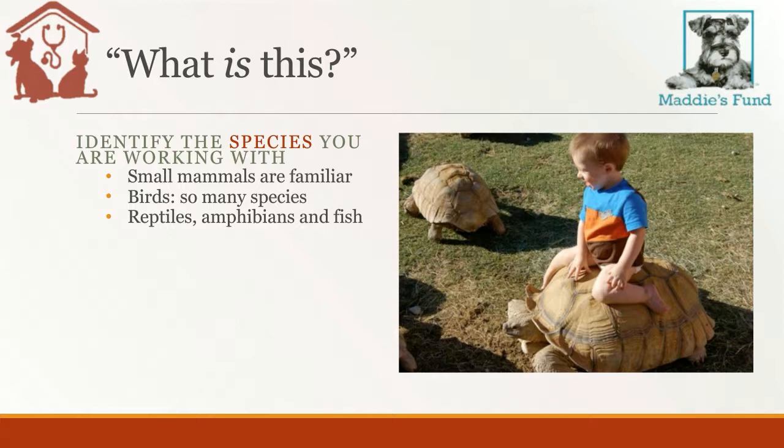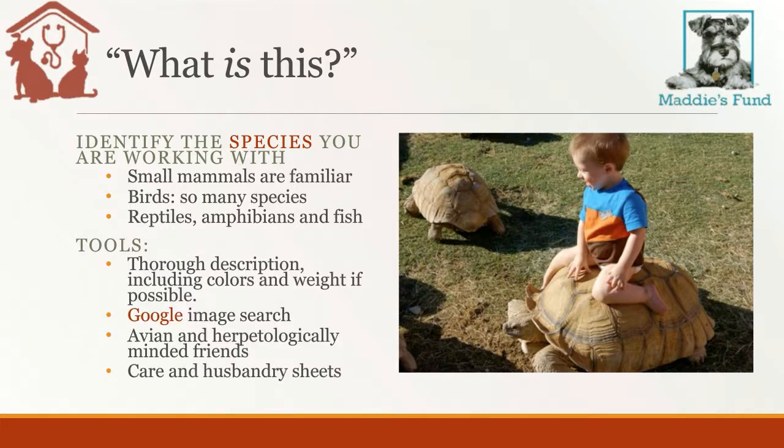Also, as a reminder, sometimes different genders of the same species can look very different, especially with birds. So it's always worth Googling for information. And really, I think Google is a fantastic tool. Also, having friends that know a lot about these things, if you can text them pictures, that's very, very helpful. And then even just giving a really thorough description of the animal as it comes in, whether it's from a cruelty case or from a stray situation. And then if somebody calls and says, hey, I'm looking for this tortoise, and it's this kind of tortoise, you can Google it and match the picture to the animal that came into your shelter. And then we'll talk about care and husbandry sheets here in just a second.